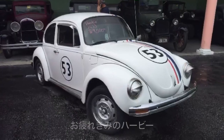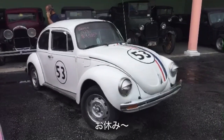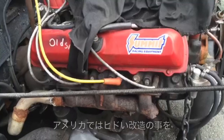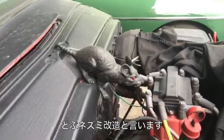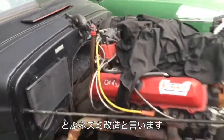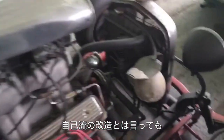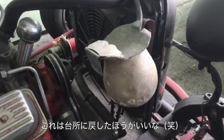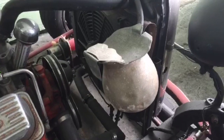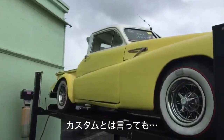Looks like Herbie's seen some better days. I'm sorry? Days of racing are in the past for this Herbie. It's raining. Sometimes the best way to explain this type of custom work is ratty. Look at this. Following the theme of high-end customs, I gotta say, this one takes the cake. If you're gonna build an overfull tank, this is the way to do it, right here. Oh my goodness. High-end custom stuff right here.